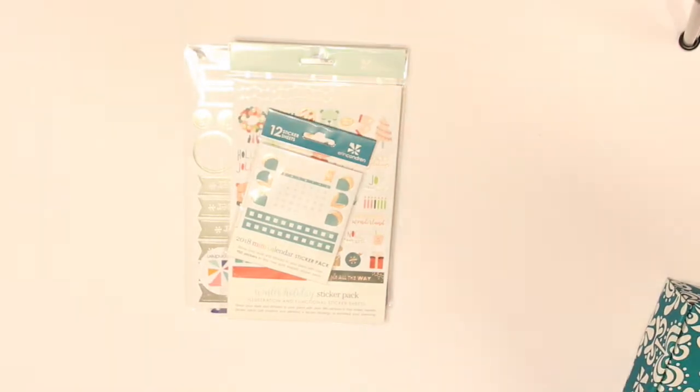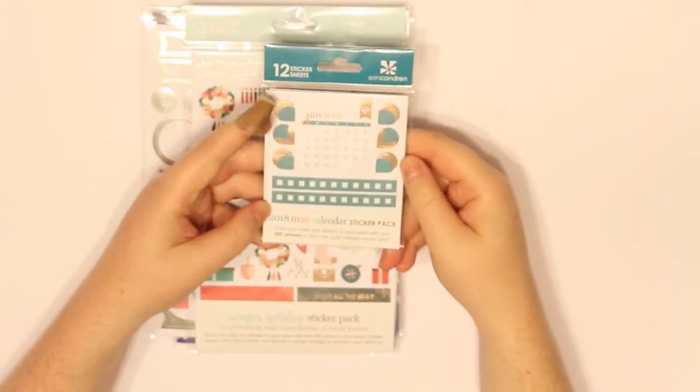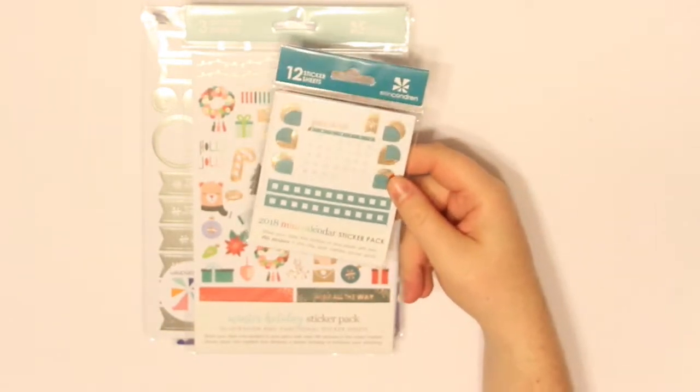Okay, so here are the things that I ordered. Let me zoom in a little bit. There we go. So you can actually see. So the first thing here is the 2018 mini calendar sticker pack. I have one of the hardbound notebooks that I thought I would use this in and try and start bullet journaling a little bit next year.